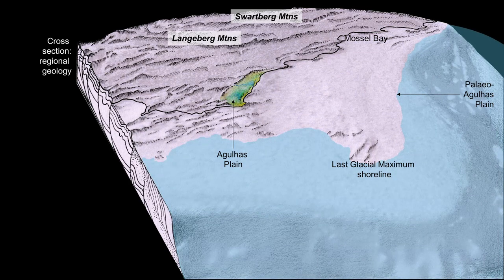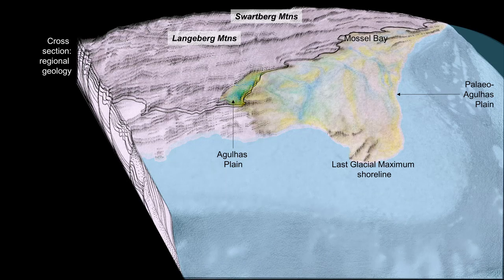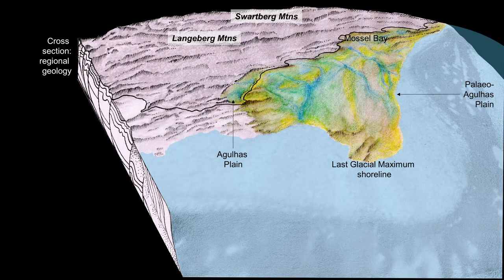We have one small analog remaining right now of this much broader Paleo-Agulhas Plain. So this is the Agulhas Plain that's illuminated in color over here, which is nestled between the mountains and the coast of Cape Agulhas. It's about 70 square kilometers of relatively marshy, wetland, grassland kind of terrain. And we think that this is a last small snippet remaining of this much broader landscape, which is in fact about the size of the country of Ireland that lies out adjacent to the Agulhas Plain, now, of course, submerged by high seas.